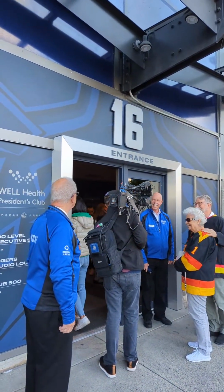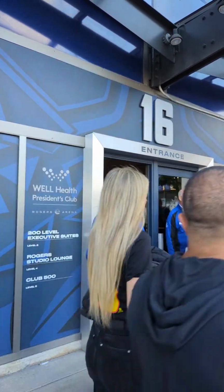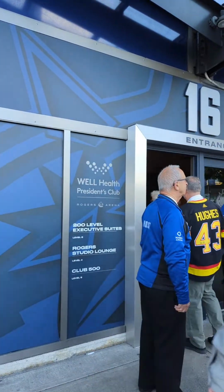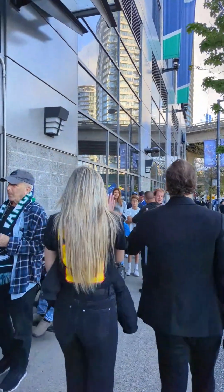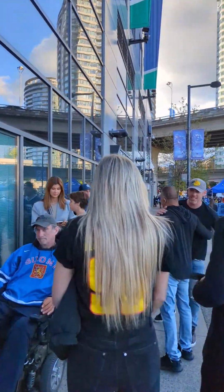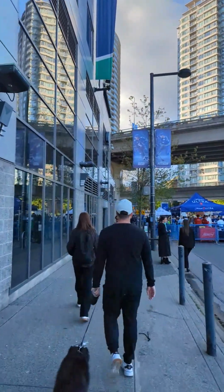This is gate 16 on over here. This is where the President's Club is, and this is for the 200 and executive level suites. You can see some more of what's here looking at that. So this is Club 500. Yeah. And you can see the crowds right here. This is pretty awesome. And just cross the street. Head on through there.